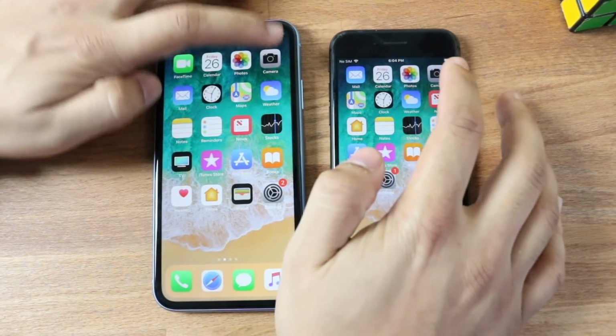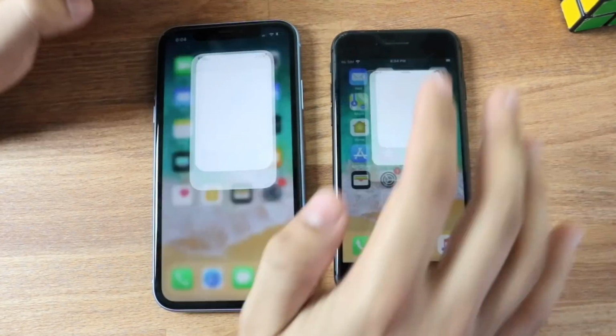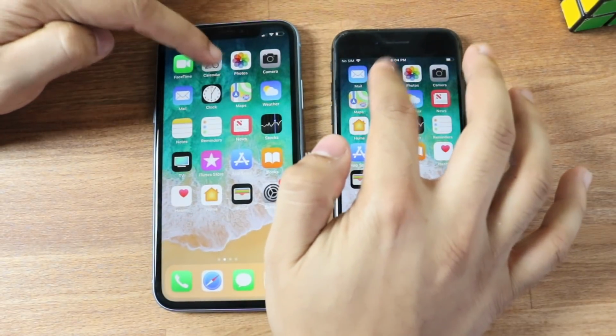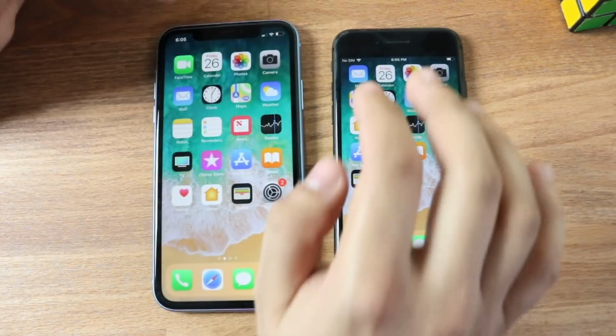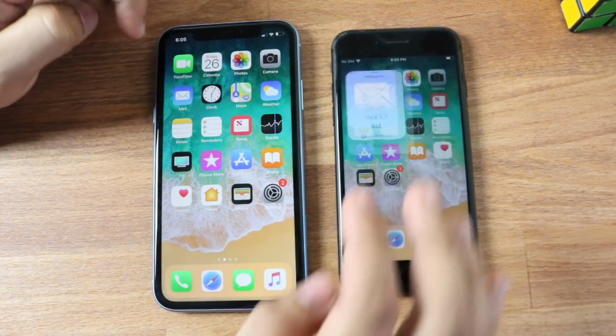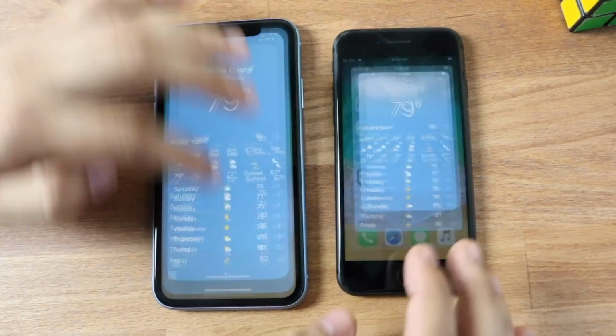So let's go ahead and do it. Camera, 3, 2, 1. And I'm going to assume for most of these apps, it's going to be pretty much the same speed as you saw the iPhone XR open that pretty fast. Let's do calendar, 3, 2, 1. Yeah, these are going to be pretty much the same. Maybe one will be faster than the other. Every once in a while, the iPhone XR is faster there. But most of all, these apps usually aren't even that big. So the XR was a little bit faster there.